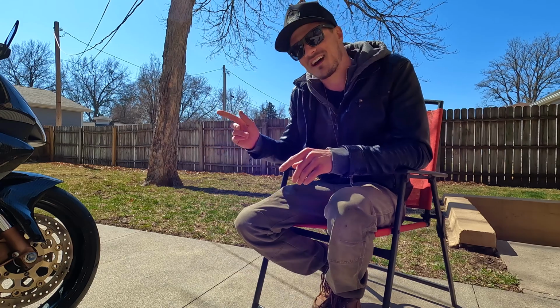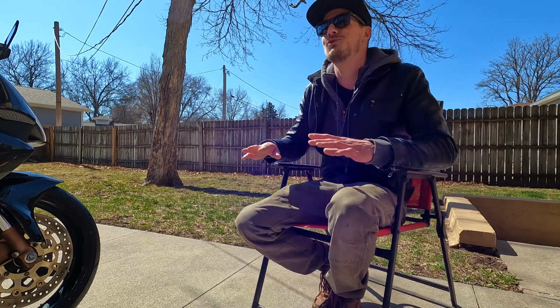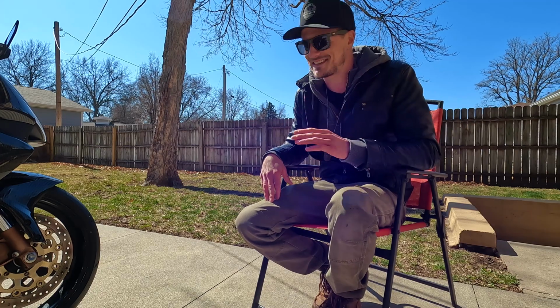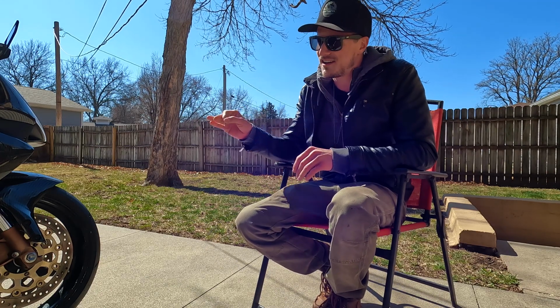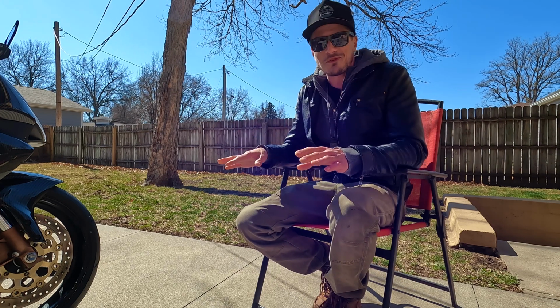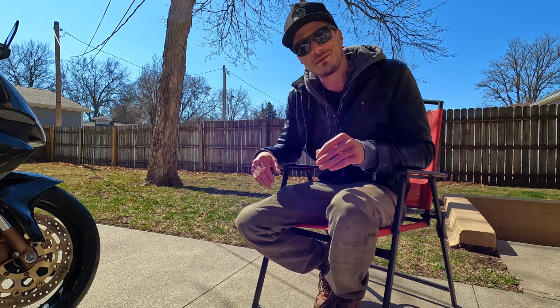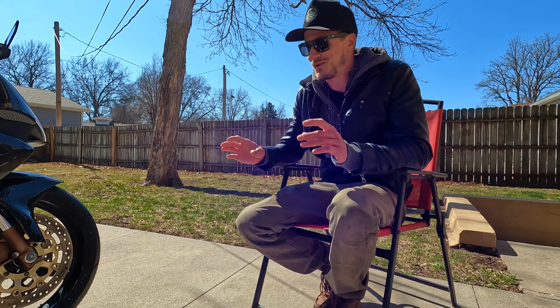So this bike has 172 horsepower, no traction control, no rider modes, no ABS, no wheelie control, launch control, or quick shifter. It is 172 horsepower with two wheels. So if you've never ridden one, I would definitely pick up an older liter bike. There is just nothing else on the road quite like it.